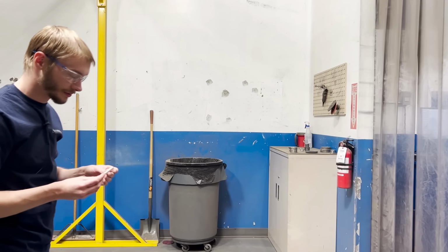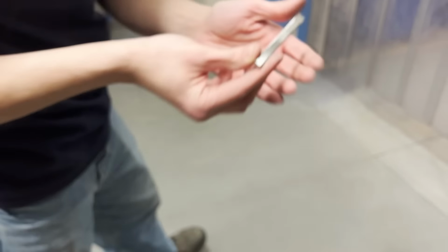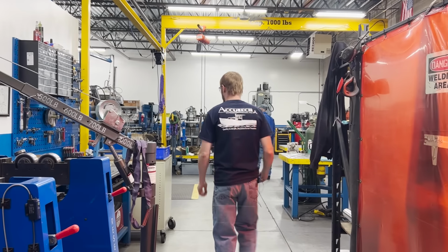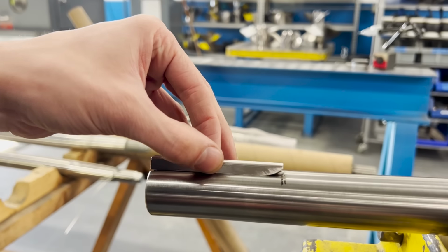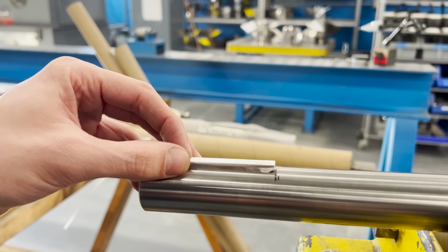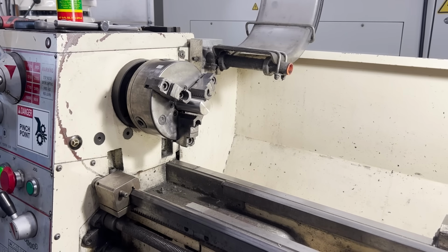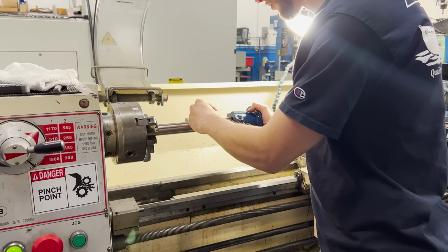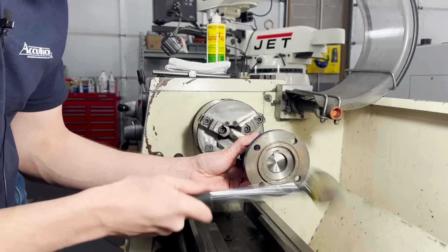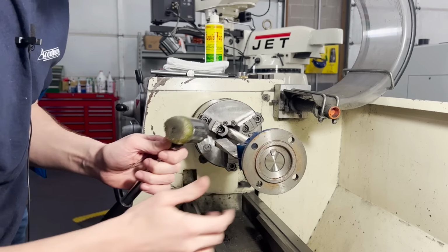Check and see if it fits. There we go. Look at that. Perfect fit. So now we're going to put it in a smaller lathe, and we're going to put the coupling on, and we're just going to reface off this face, which is what will bolt to the flange of the transmission.